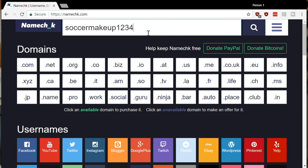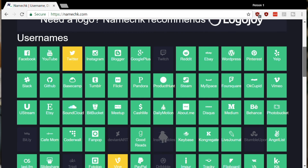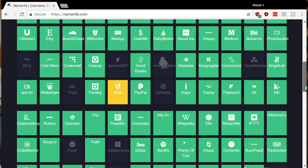So I'm going to search this term, and how funny, there are actually a few domains that have that. That is crazy. Like in France and stuff. But you can see soccer makeup 1, 2, 3, 4 is not taken for the .com, the .net, or the .org. So those are good. Now let's go down and check the usernames. It looks like it's available for Facebook, YouTube, and surprisingly Twitter. Oh, it's too long for Twitter, so that's interesting. But anyway, you get the idea. So here you can see, hey, this name is going to work because all these platforms you're going to want to use are available.